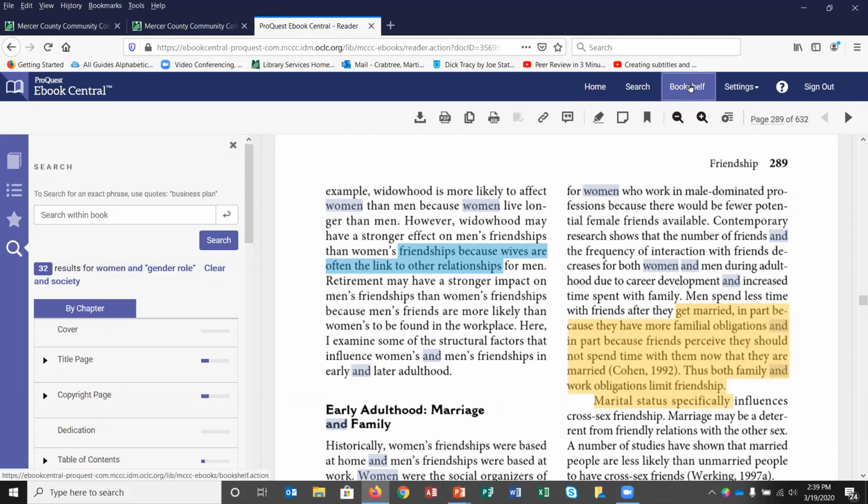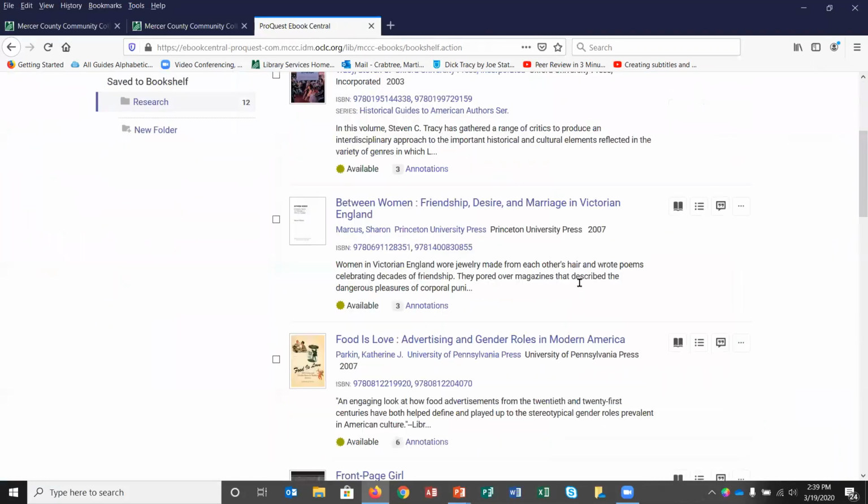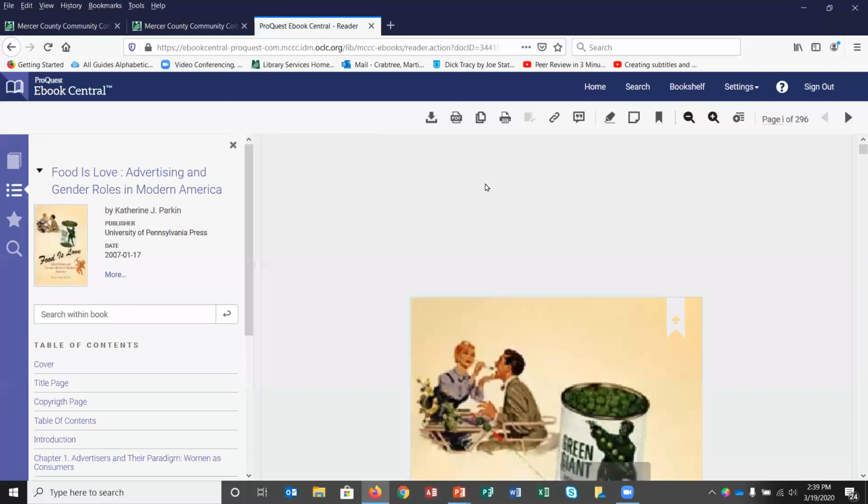Going back to my bookshelf here, clicking on it will bring up a list of all the books that I've set aside on my bookshelf, many of which come from teaching various classes. For example, say I want to go back to this book here, Food is Love, Advertising and Gender Roles in Modern America. I can click on the title and it will take me right back to that ebook.